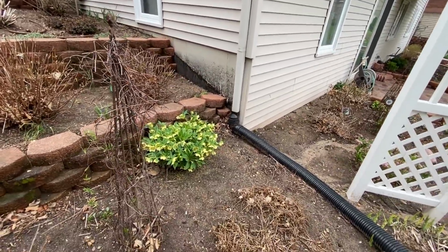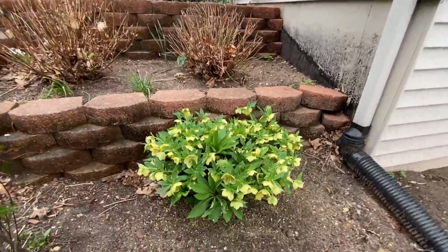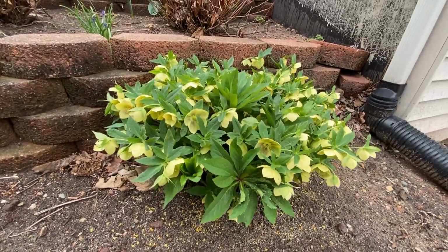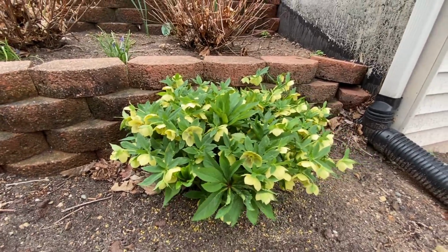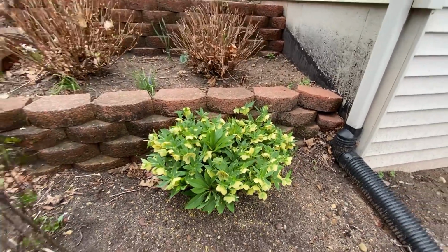I spy color. This is a hellebore. This is about the only thing we'll probably find flowering in the garden right now. This is really pretty, a nice lemony yellow one. This is an evergreen in the winter, and you can see how it has beautiful spring flowers.